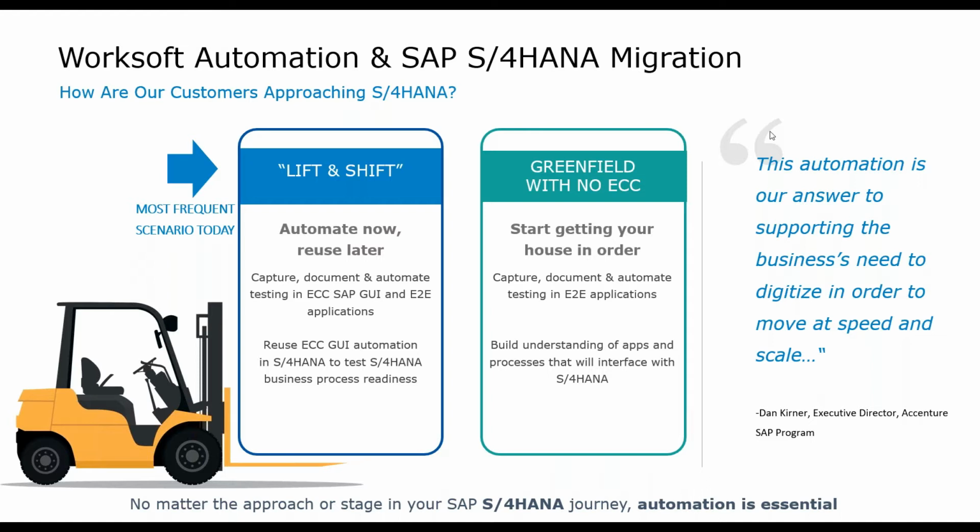But regardless of whichever approach you're going, automation can benefit you. So if you're doing the lift and shift approach, you've got an existing ECC application, you can use automation today to capture and document and create automation for your existing SAP ECC processes in the GUI. And you can then build out those test automations for it and then reuse that when you go into your S/4HANA project. We're actually going to talk about Ariel Corporation here shortly and how they took this approach in using the WorkSoft platform. If you're in the Greenfield approach, you can also capture the processes that are around SAP, around your existing applications, whether that's ECC or non-SAP. In both approaches, lift and shift and Greenfield, you can capture the processes that occur around SAP.